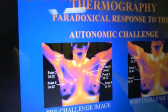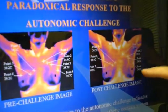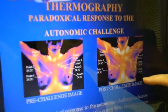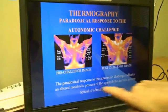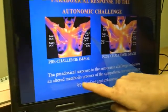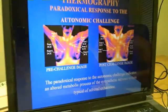Now that shouldn't happen, and why that happens is she's so stressed out when she touched ice, her body gave her a mini fever. So I say the paradoxical response to the autonomic challenge indicates an altered metabolic process of the sympathetic nervous system, typical of adrenal exhaustion. And I put that right in the reports because if we're trying to keep a patient healthy, this is the first sign that their immune system is compromised. So we're working on getting their immune system stronger.